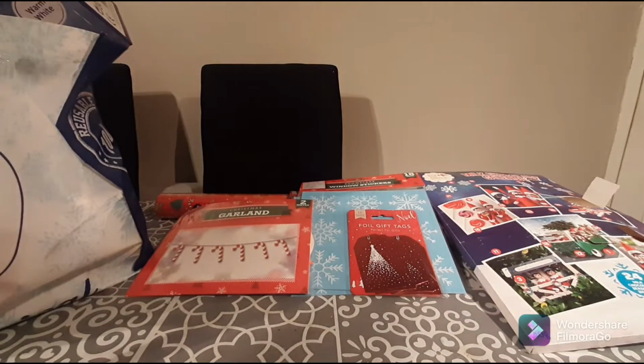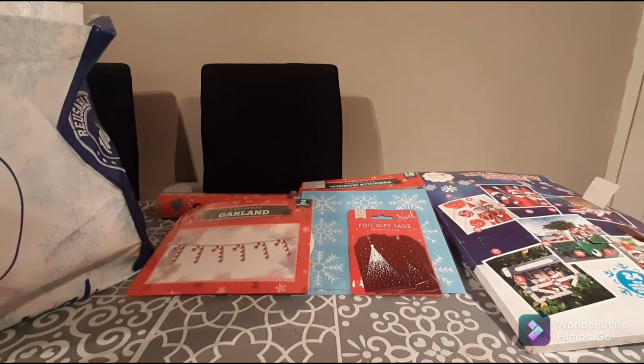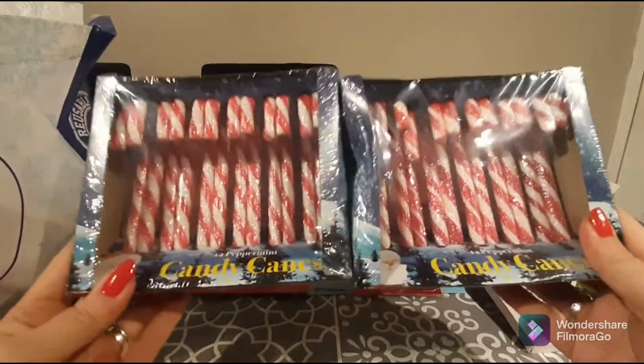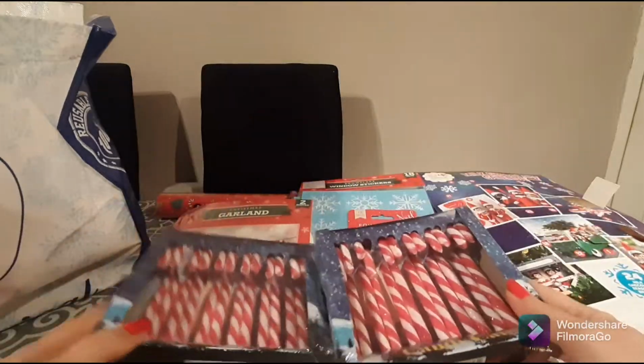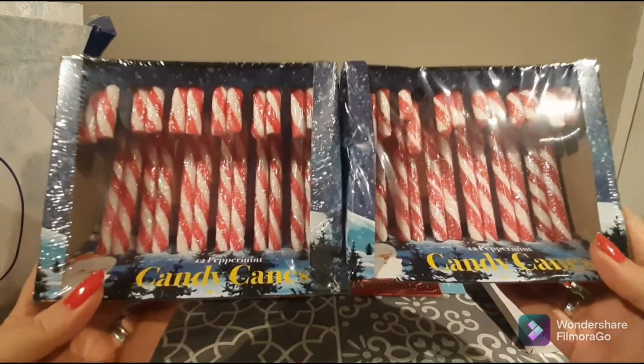We bought, we'll leave the biggest thing to last. I purchased candy canes. These were actually one of my first Christmas purchases. You can see I've destroyed all the boxes by packing them this way, but that's fine. I always buy candy canes as soon as I see them.